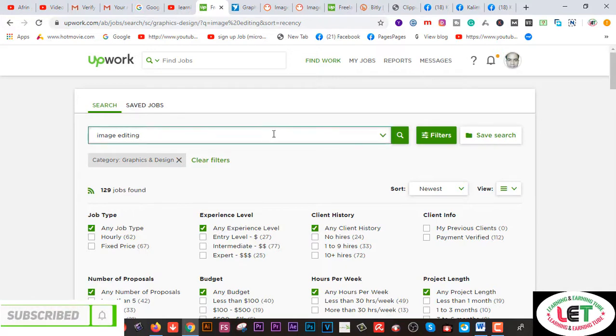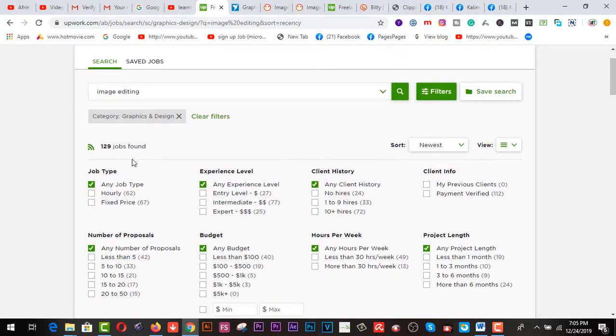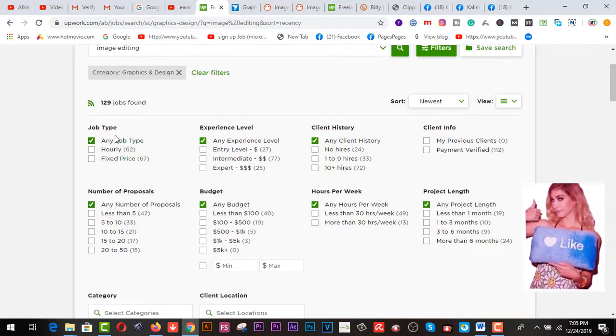After coming here, you have to search for whatever job you like. Now, I have searched for image editing on this platform. After coming here, you will see 129 jobs found are available in this criteria. And this one is job type.